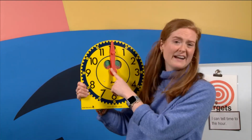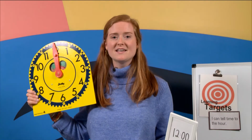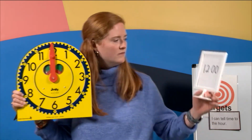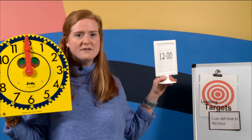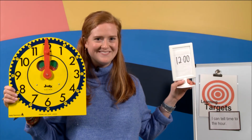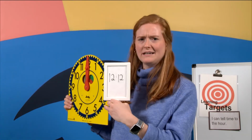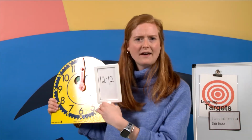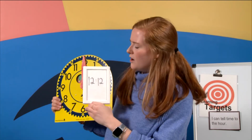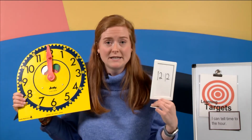I noticed that both my hour hand and my minute hand are pointing at the 12. So let's go ahead and see which option says 12 on the hour. Give me a thumbs up if this option says 12 as our hour choice. That's exactly right, it does. But wait a second, what does this option say? You're right, it says 12 too. So as mathematicians, we need to keep digging.